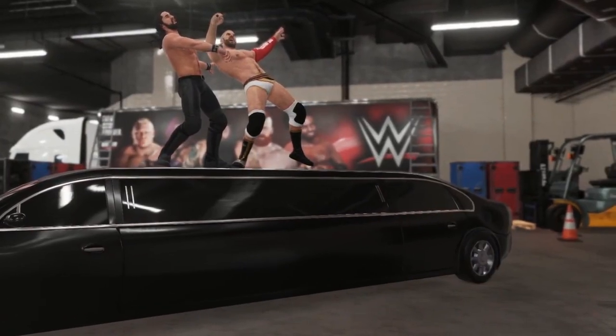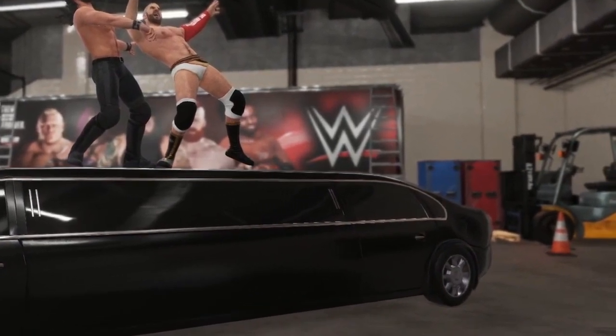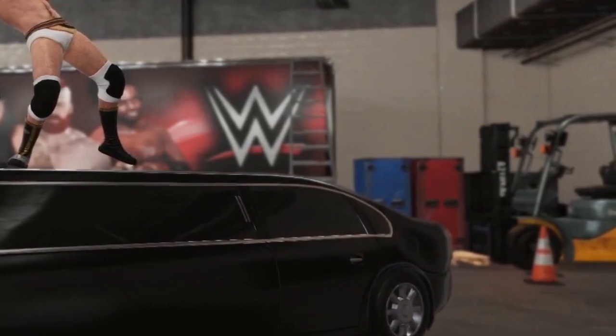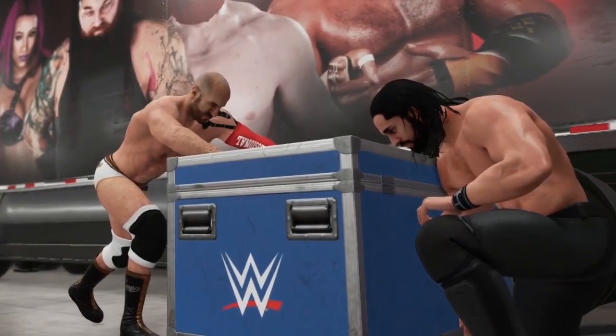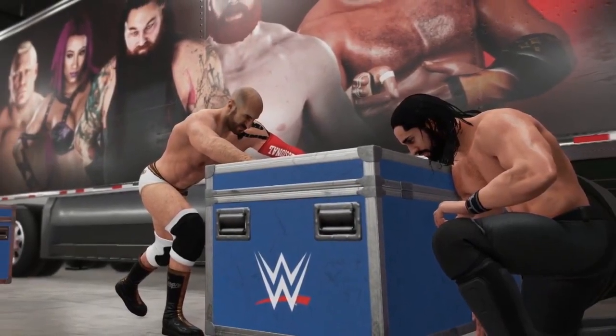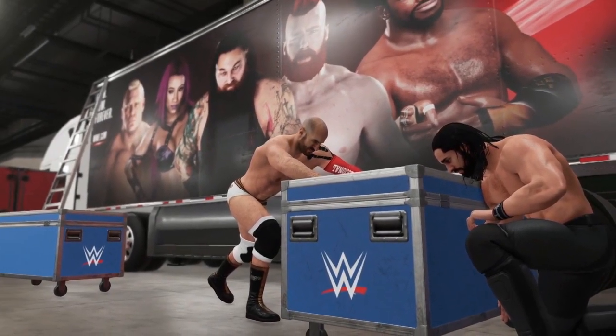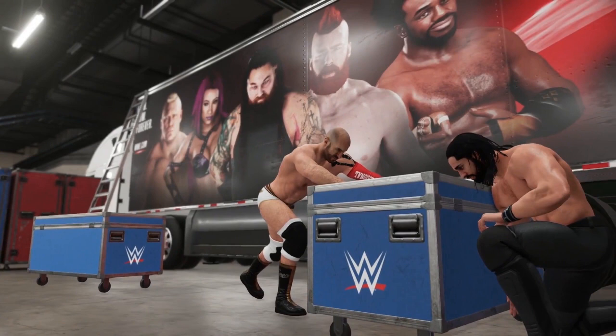Also shown in the background is another throwback to Here Comes the Pain, as we see a forklift truck which hopefully will be interactable and allow players to drive around. Finally, in this last shot of the parking lot, we see Cesaro pushing an equipment box into Seth, which confirms that he can now push these around, with the background displaying the semi-trailer and a ladder, which allows players to climb up and battle on top of it, as well as allowing players with a semi-trailer finisher to perform their finishing move, or to dive off it if they have the semi-trailer daredevil ability.